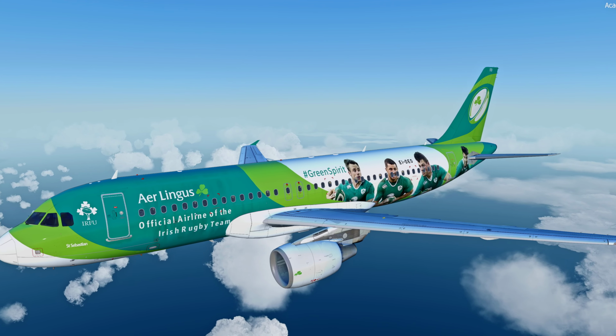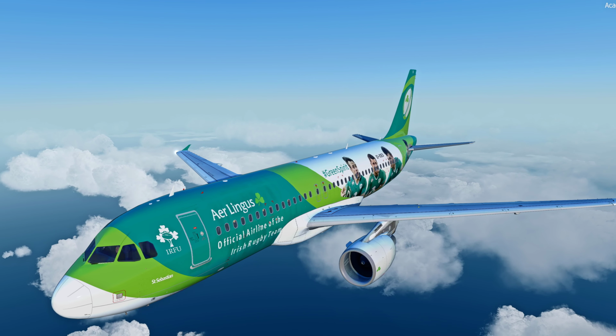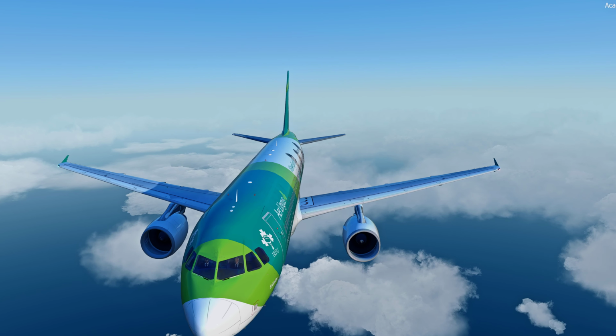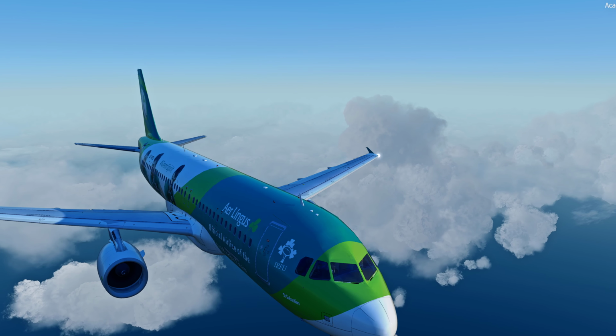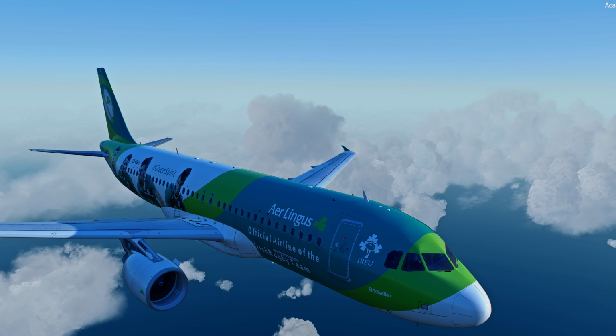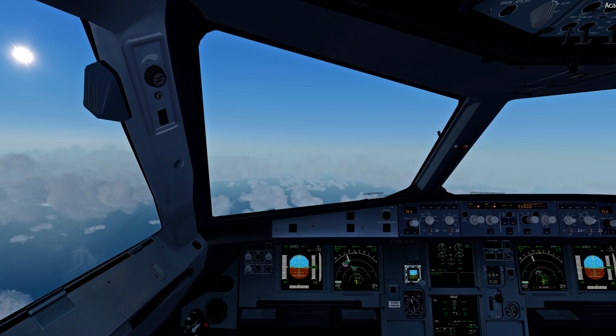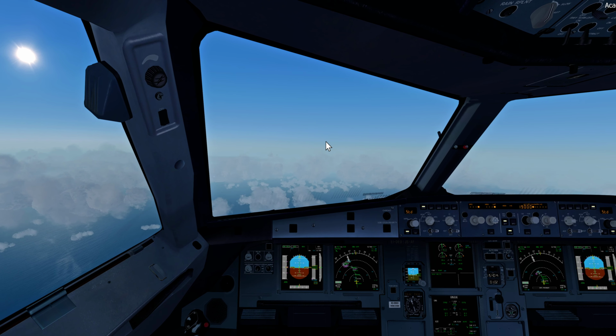It's also a new livery from the FSLabs A320 forum, and we are flying the newly released updated version of the FSLabs Airbus series, version 4.15. Some great enhancements, great improvements to an already brilliantly simulated aircraft with the FSLabs.